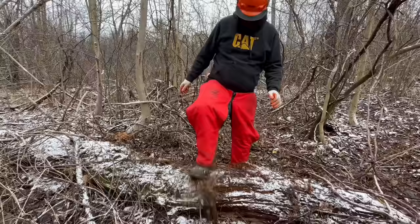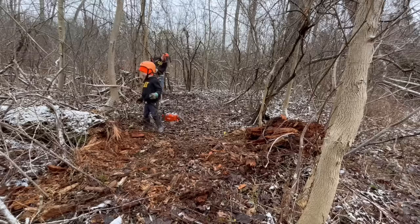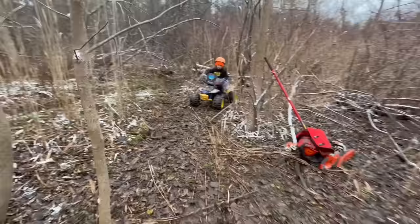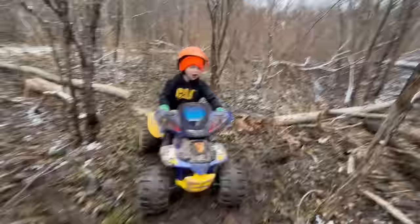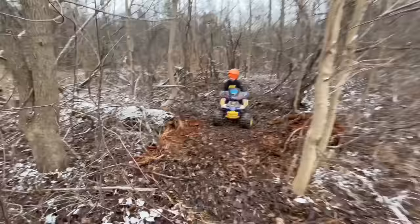Look at Dad step through that rotten log. A final raking to clear the way. Sometimes you find garbage in the woods. Be sure to clean it up. One last bit to go. We made it! Success!